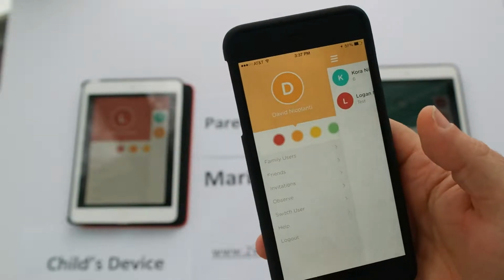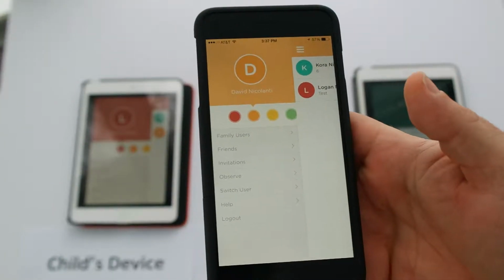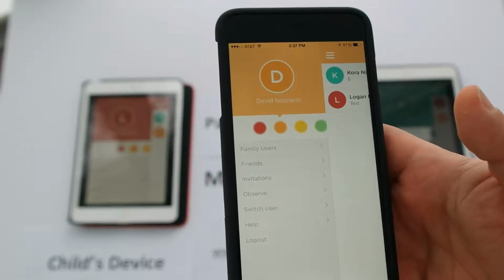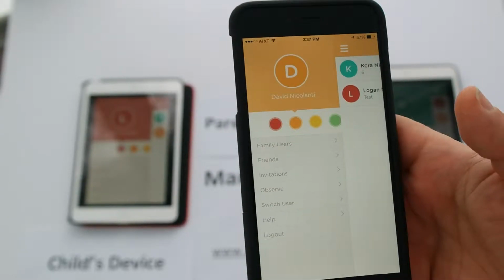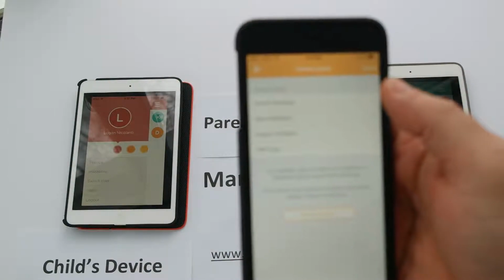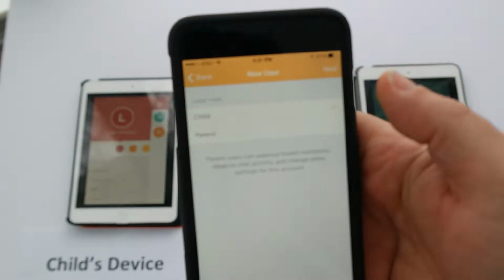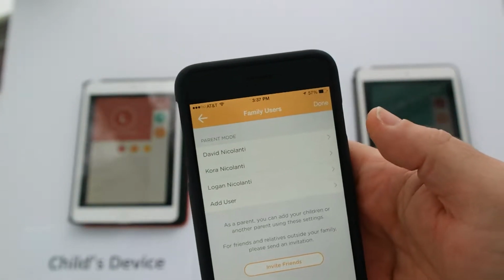Now one of the coolest things about Marimba is the parent actually sets up the account. The parent's information is verified, and you actually need a state ID or some form of government ID. You simply set up the account. Look here, you can go and add family members. Right now I have it set up for myself, for Cora, and for Logan. And you can add a new user, either another parent, another child, anyone like that.